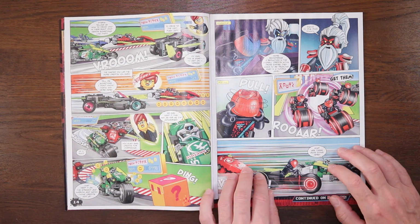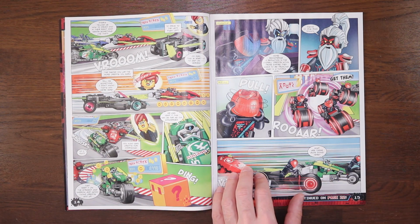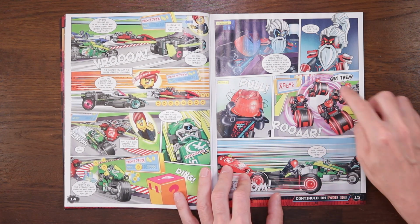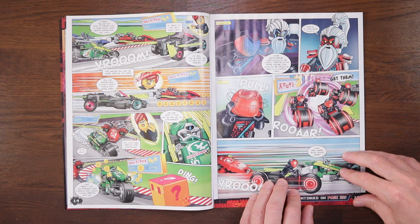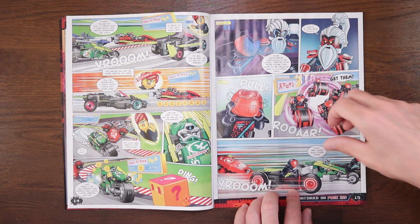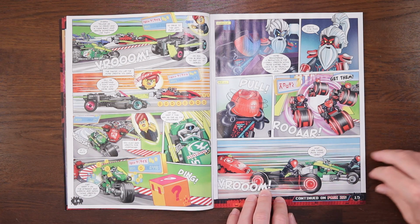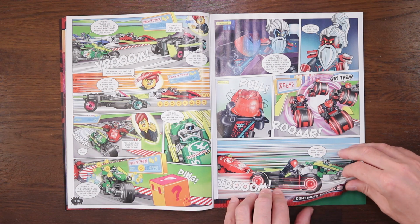And then over here on page 15, you can see that there's trouble in the air with Unigami sending in these guys here, the red visors. And you've got Lloyd over here saying, what are these guys doing here? Anyway, apparently we'll find out from page 22 onwards.